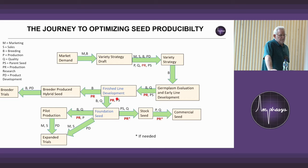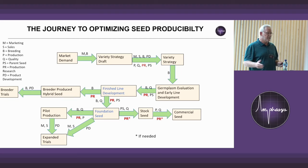So here in the finish line development, this is where you have the choices between SIBs. You're about F6 or so, and you're looking at horticultural traits, but one of the things you should be looking for as well is pollen viability, because that becomes very, very important in terms of what happens for the whole life cycle of that variety.